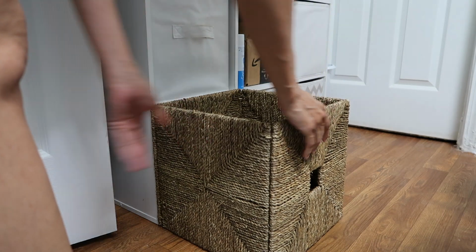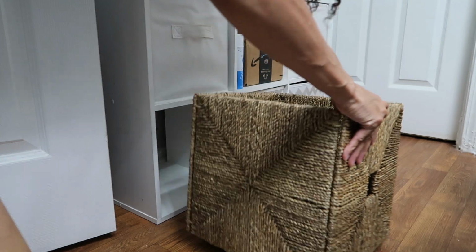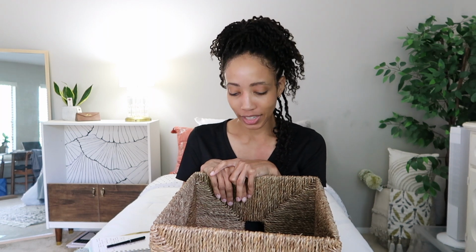Oh, wait a minute, I'm not finished. I totally forgot. Okay, so we went into IKEA specifically for baskets. These are too big for my cube storage, so I can't use these. And I'm kind of sad about it because I could just see it. It would make it look really rich. It would just level it up in there. I'm also happy about it because my total came to $130, so I can return these and get my money back. I can look on Amazon and find a different type of basket to go into my cube storage.